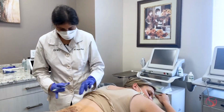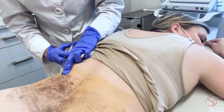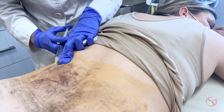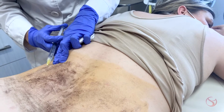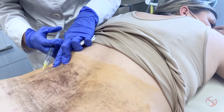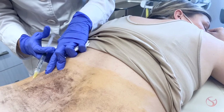Okay, so we'll get started, and it's just tiny little needle injections. It shouldn't be too painful. We're just going to follow sort of a grid-like pattern. Make little blebs under the skin. How are you doing? Fine. Good.